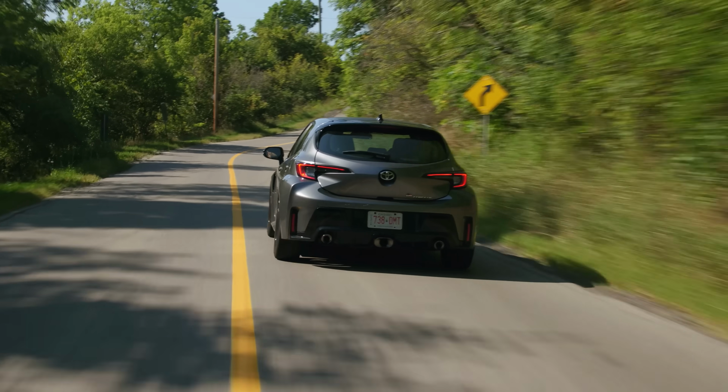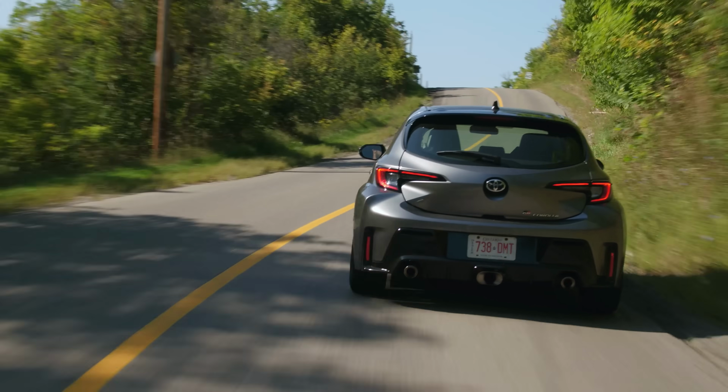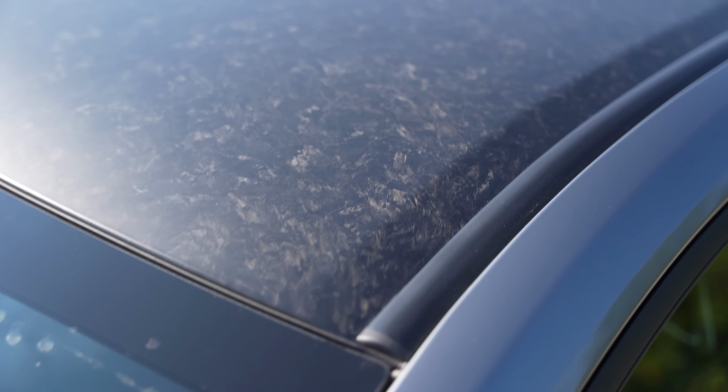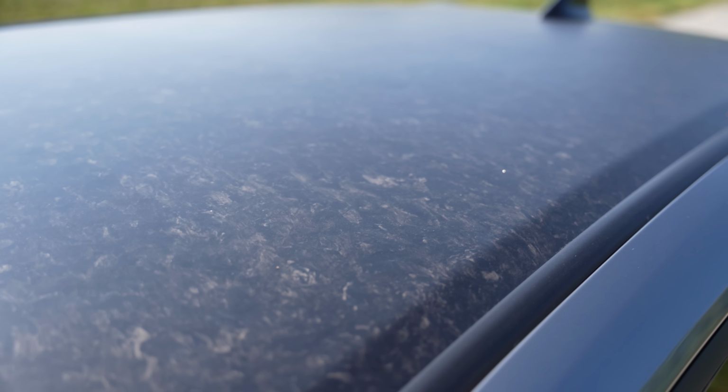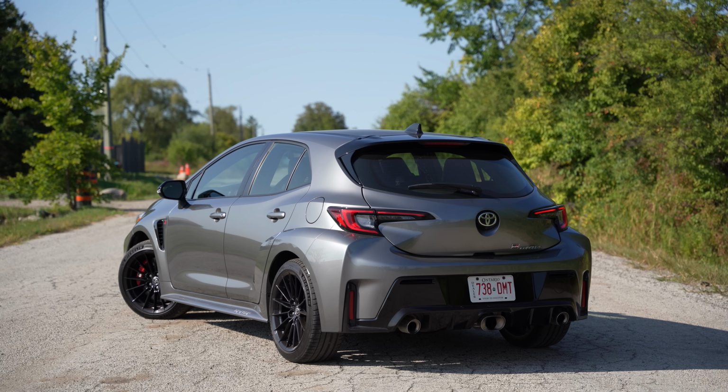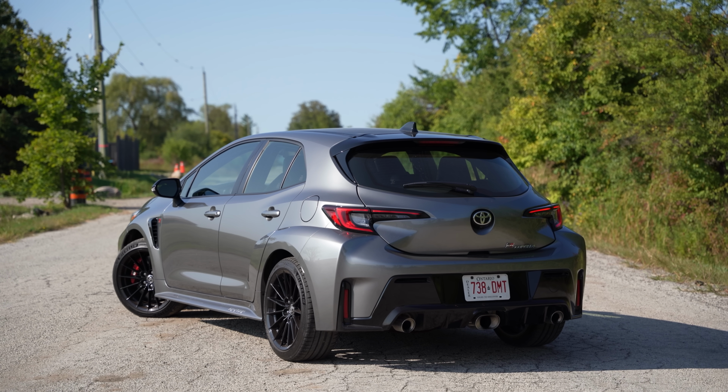Yeah, you do miss a lot of stuff. Like, you don't have the LSDs, but if you're just going to daily this thing, if you're not going to the circuit, exactly, you may not need the circuit edition. And then you miss out on the forged carbon roof, which does look really cool, but does not really add to your daily driving. And then you're also missing the hood vents and the rear wing, which again does not really add to your daily driving. I think that is a fantastic value.